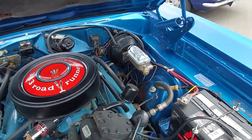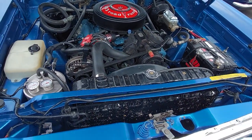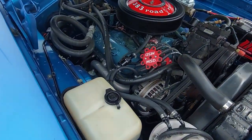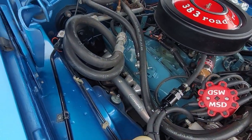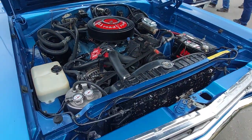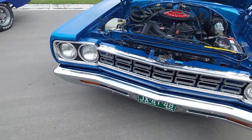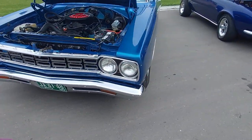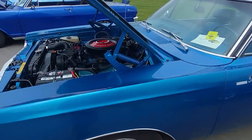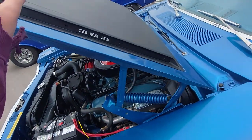And I was surprised that nobody, when they were ordering this car, just went for the GTX package like I mentioned. But it's very nice. And there's been a lot of work done to this motor. And there's some air shocks in the back too. So you'll see this thing rolling around with the back end hiked up in the air. It's very nice. Oh, well, I mean, this isn't, I'm sorry. I was thinking of another car.